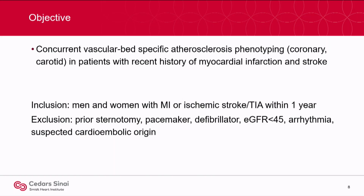So my question for the study was, can we perform concurrent vascular bed atherosclerotic phenotyping in the coronary and carotid beds in patients with a recent history of myocardial infarction and stroke? My inclusion criteria were men and women with a recent MI or ischemic stroke or TIA within one year, excluding contraindications to MRI, as well as other factors that would make it difficult to image this patient population. I also wanted to focus on ischemic stroke and excluded those felt to have a cardioembolic origin.